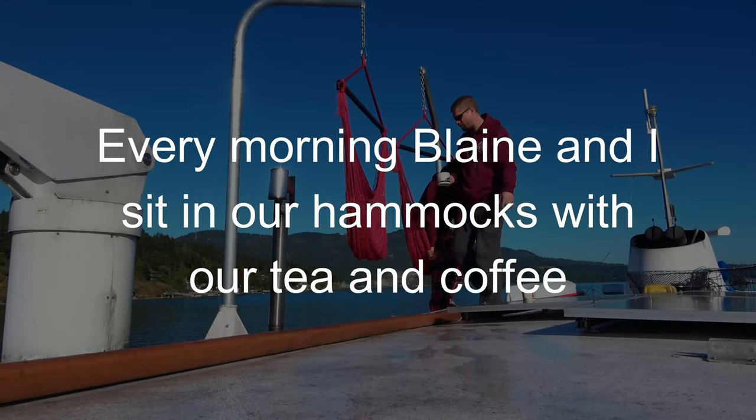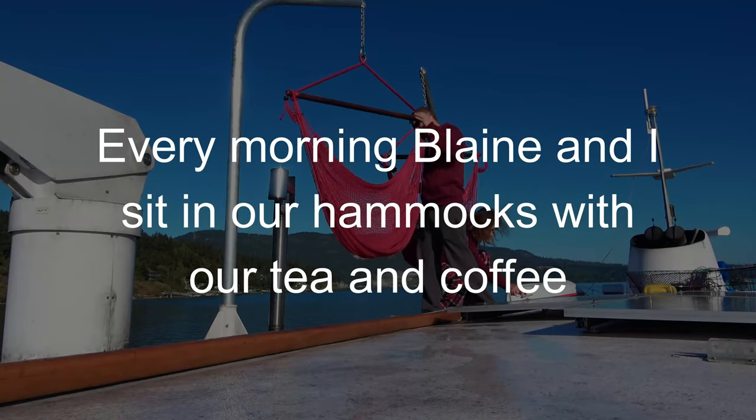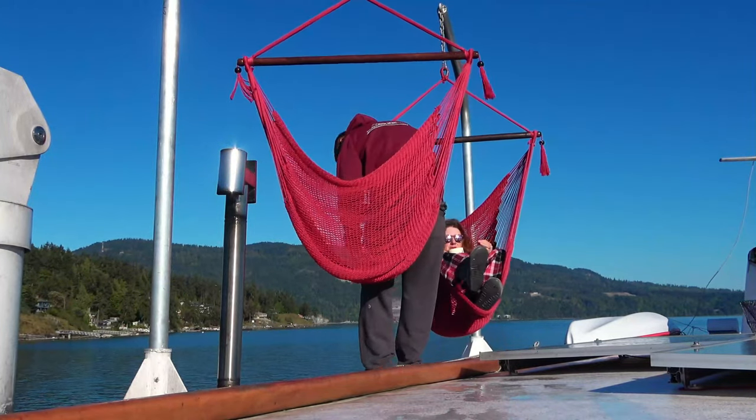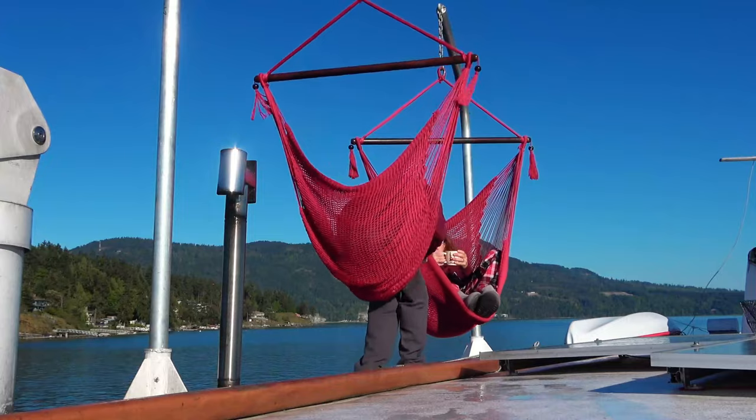I worry if we fall off the boat and we can't get back on. Yeah. But this boat is pretty much made for old people. It is. Like us.